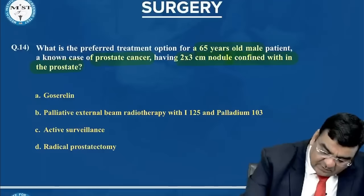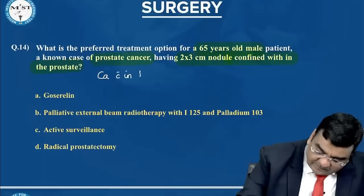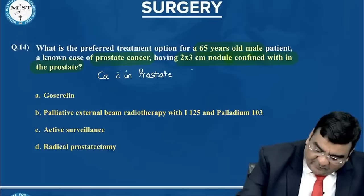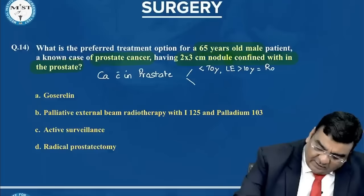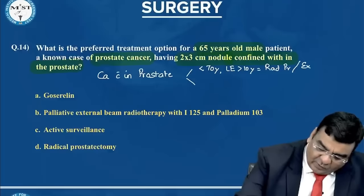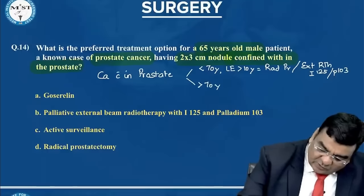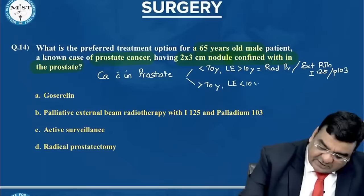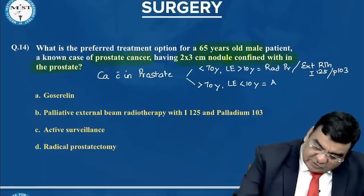Okay. So, what we know about the treatment for prostate cancer, quickly let us see the two things. Suppose cancer within the prostate, then we have to see two things. Less than 70 years of age, that means life expectancy more than 10 years. Then we do a radical prostatectomy, or we can do external radiotherapy using iodine 125 or palladium 103. However, if the age is more than 70, that means life expectancy less than 10 years, then no need to do this radical prostatectomy or external radiotherapy. We just do active surveillance.